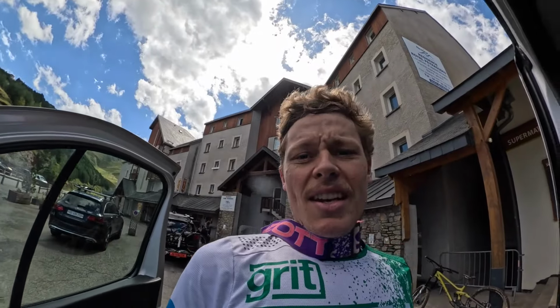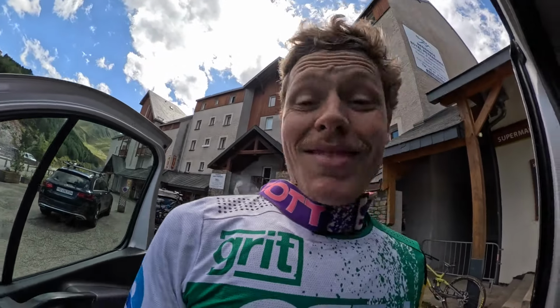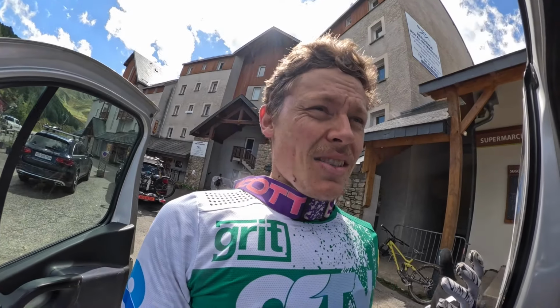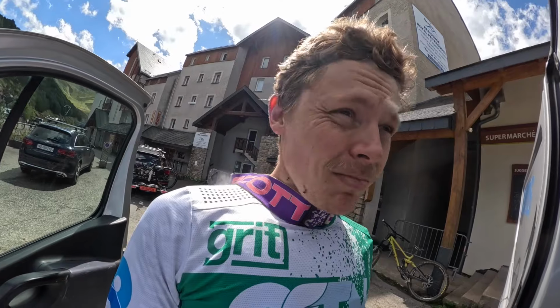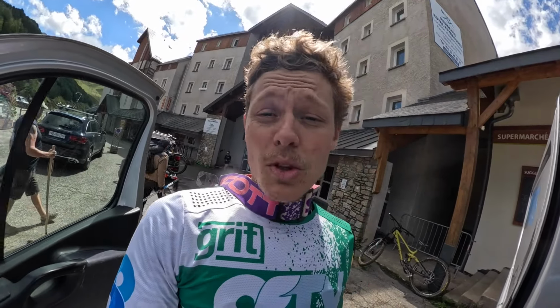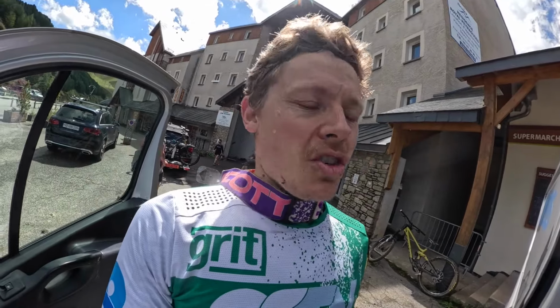Okay, I just got done with first run of the day. Track is still gnarly, definitely drier than yesterday, but also now it's got greasy in sections, so yeah, still not easy. And the holes are huge now.